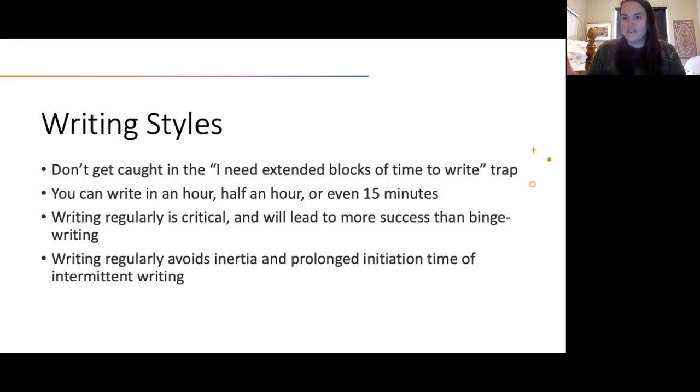I know that's harder for assignments because things happen, but try to work on these assignments day by day. Writing regularly avoids this inertia and prolonged initiation time. A lot of the time we dread it, and we're like, okay, I'm just going to slowly get into it. Writing regularly kind of eliminates that. It's not easy, but it's important.